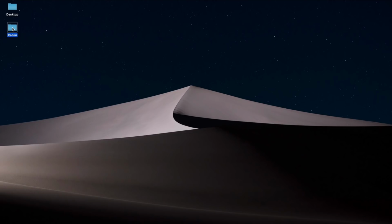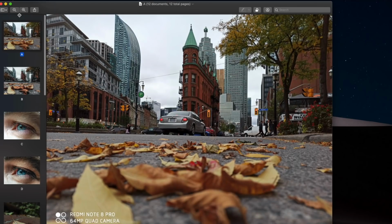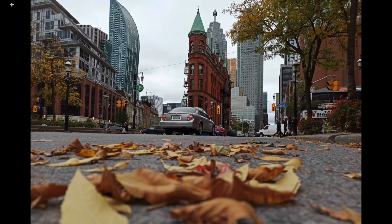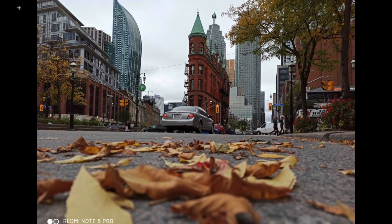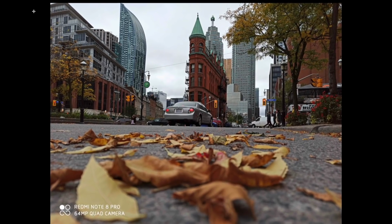Alright guys, we're back at my place and I've gone ahead already and selected the images I want to show you guys. These are unedited and edited versions of each image, so you can get a sense of what the post-production process will look like applying your presets to any of these kind of images.